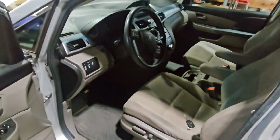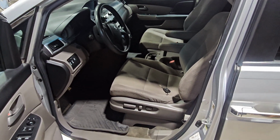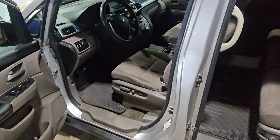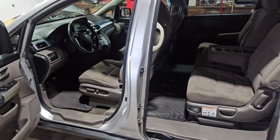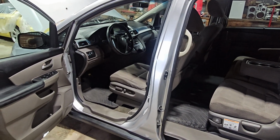Yeah, so this is the base model. It's the EX. But it was good for our 3 kids, while it lasted. Here's what I like about the Odyssey. I guess it's personal preference what vehicle you get first, but my wife hates the Sienna's interior. The Odyssey's interior is so much better.